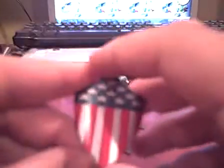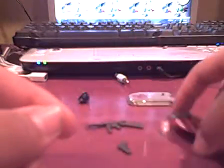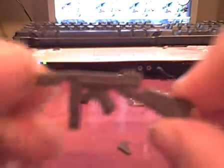It does use the clip system, which, if you watch my review of the Marvel Universe Captain America, mine wasn't as good. This is pretty okay, but the clip could be a little better. And then, a very nice gun, which is a little bent, unfortunately, but it is pretty nice. I do like it. He can hold each accessory very well. He can hold the handgun. This hand's mostly molded for this, so the finger will fit in the trigger.